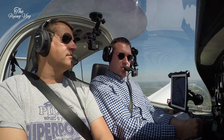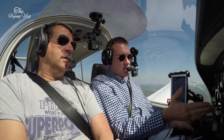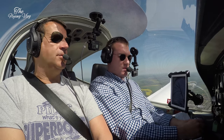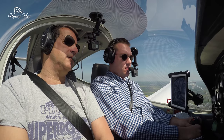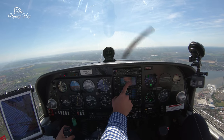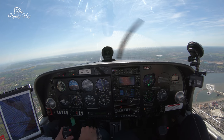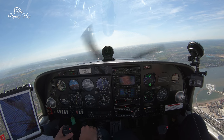If I stay on this heading, I should intercept that a little bit better. I'm slightly off, about a quarter of a mile. Yeah, should be smack in the middle because you're cruising. We've just changed direction, so it's obviously the wind. The wind's quite strong, as you can tell by looking at that river.